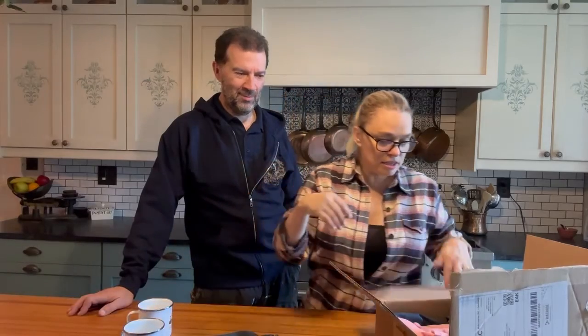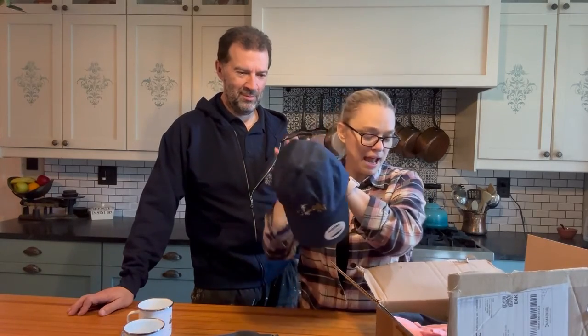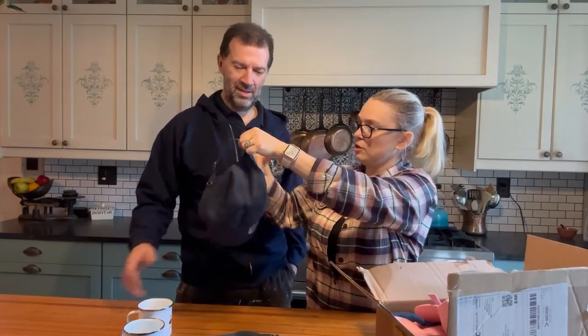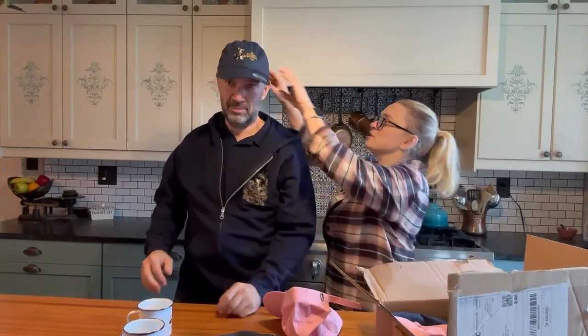Let's see what else we've got in here. So the other things that came were our caps. Now, we decided that it would be really fun to have some caps, and we've actually done them in 3 colors. We've got navy blue. Can you hold these? I can't wear hats. Well, Stephen has a really big head because he's so smart, and so he never can find a hat that fits him. Oh no, that's actually pretty good. It's tight. Oh well, it still looks pretty good.